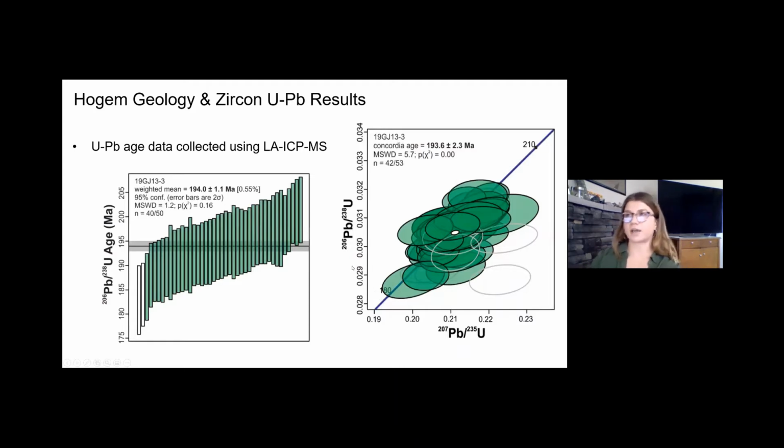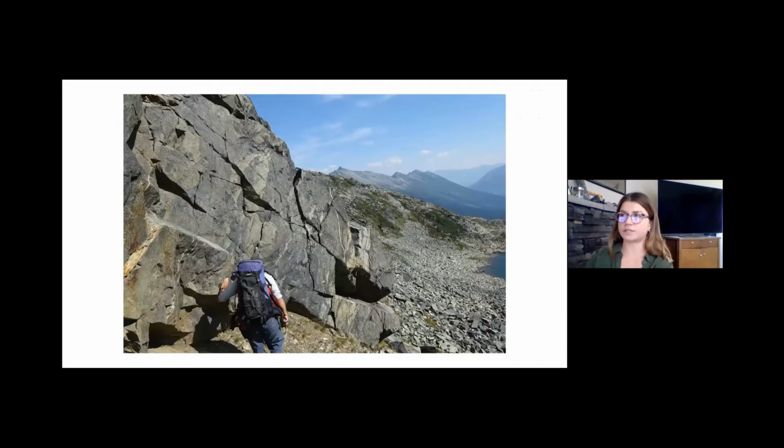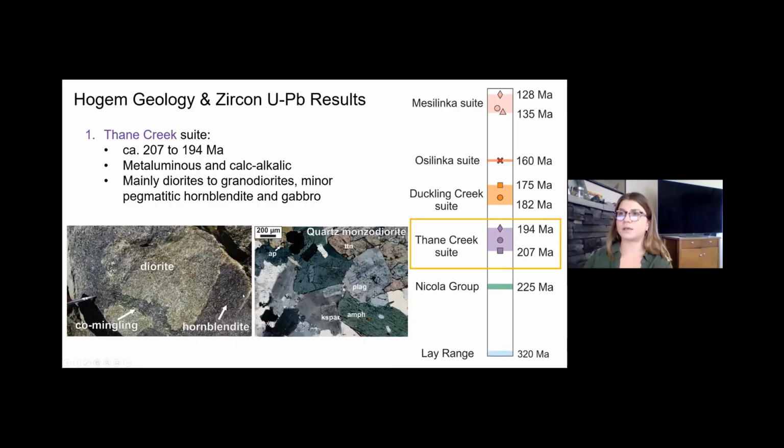For my research, I've conducted zircon uranium-lead geochronology using laser ablation. A summary of these results is on the right on this timeline. Each symbol here represents a single sample that has been dated in each intrusive suite, and these correspond to the black triangles on the map to the left. Starting with the oldest suite, this is Thin Creek Suite. Thin Creek we've dated at 207 to 194 million years old, and it consists of mainly diorites and granodiorites that commingled with older hornblendite and gabbros.